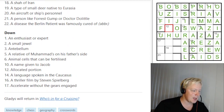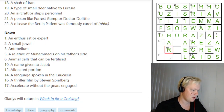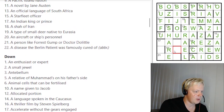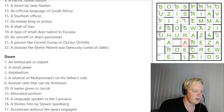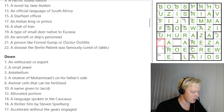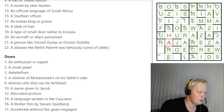Now, let's look at 12 down, allocated portion. Maybe it has a couple of options. A share is an allocated portion. Let's see whether that is correct. 19 across, a type of small deer native to Eurasia. A roe deer is a small deer, so roe looks good with this. This has two A's now, 17 across. An Indian king or prince would be Raja. A Raja is an Indian king or prince, so share looks good here.